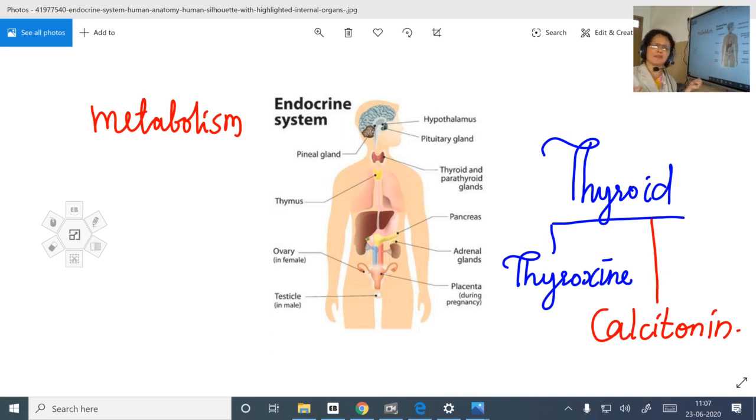Suppose you are taking protein rich food, but only if the metabolism and digestion go on properly in a balanced way can it be absorbed into our body and utilized. Assimilation or utilization takes place properly. So metabolism of all these nutrients is very important, and that is done with the help of the thyroxine hormone. Thyroxine controls the metabolism of fats, carbohydrates and proteins so as to provide the best balance for growth.